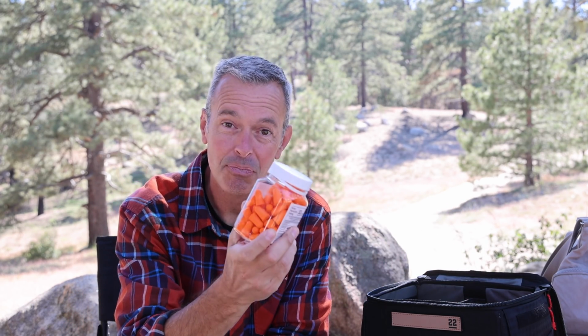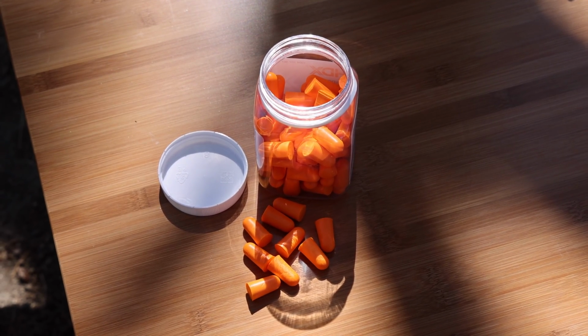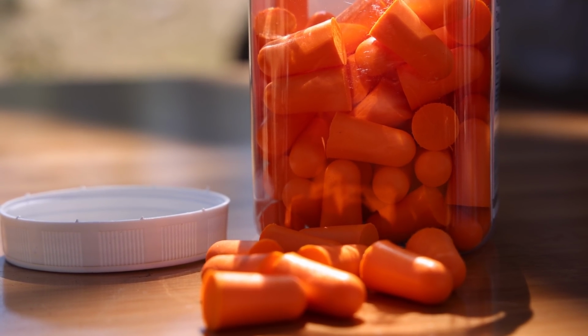One, earplugs. I can't tell you how many times I've been camping and it's just been super windy and the fabric on the tent is flapping around and you just can't sleep. Or we've been at a campsite where there's been some other people that maybe were kind of partying all night long, and so having some earplugs can make for a restful night. And now I have these in every single vehicle.